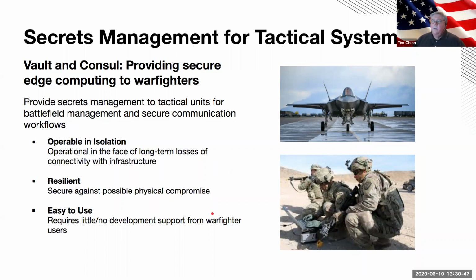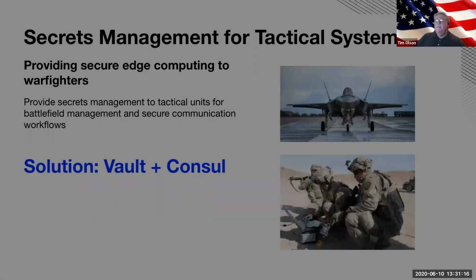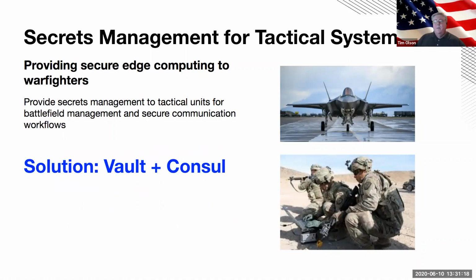And again, it's easy to use. I can set up and run this environment whether or not the mission apps are new. Maybe they're new cloud-based apps and I can run that in a cloud-native environment, or these are existing applications, which many of them are, and I can now easily integrate Vault and Consul into that operational environment with minimal impact and minimal change to my already existing mission applications.